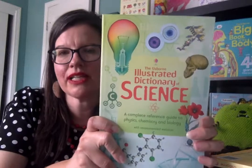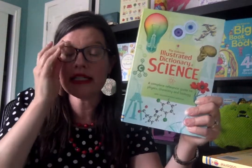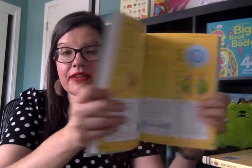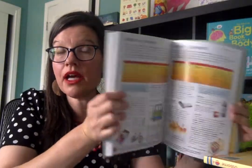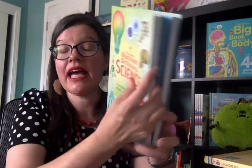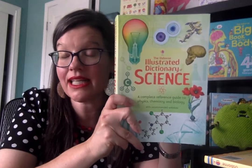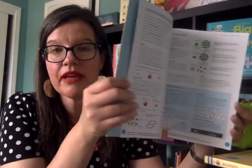This is the Usborne Illustrated Dictionary of Science. Now, we have two science dictionaries: the Illustrated Elementary Science Dictionary, and then this one. This one is definitely geared for older kiddos. It is a combined volume of physics, chemistry, and biology. Fellow consultants with older kids than mine told me their kids took it with them to college. So it's very advanced, definitely for upper-level kiddos.